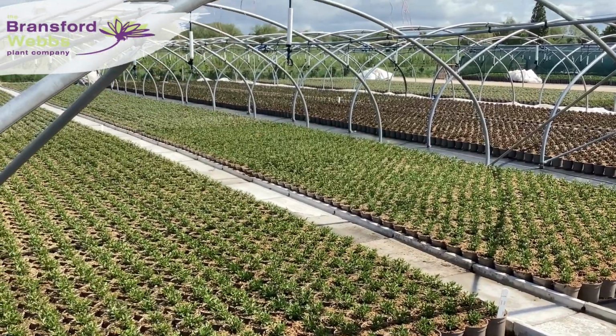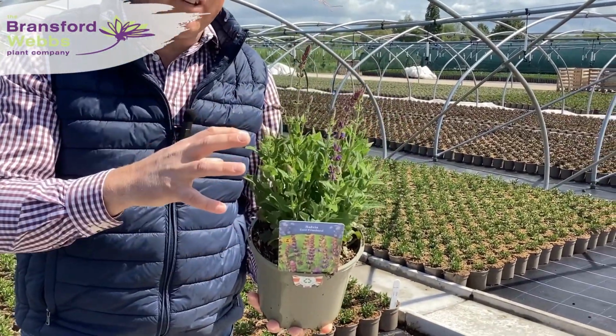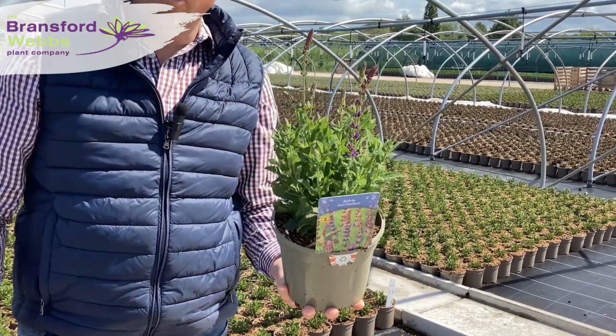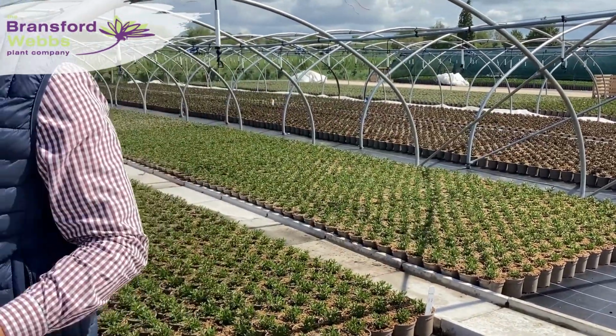And then a good old favourite in the salvia world, we've got Salvia East Friesland. So really nice compact habit, dense habit this variety, but then again the slender purple spikes that give that loads of colour and really popular plant. It's the sort of thing you might see at Chelsea next week as well.